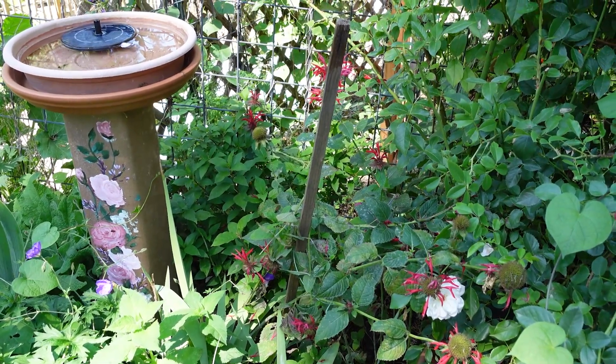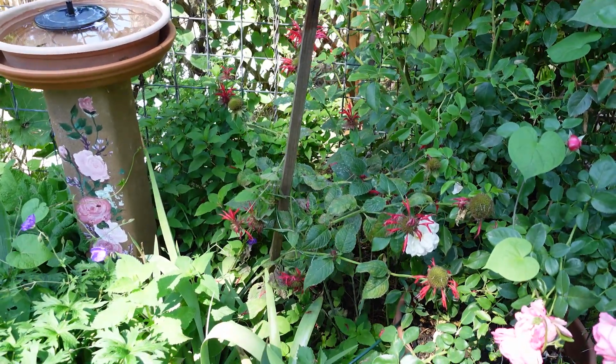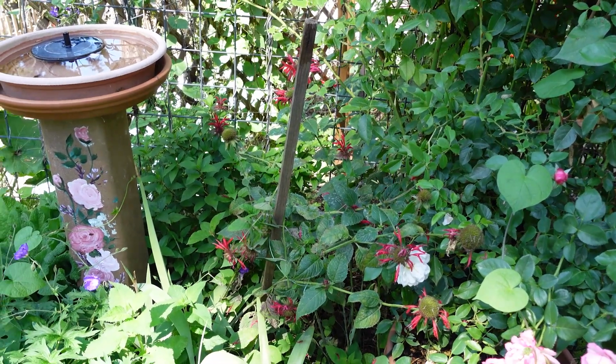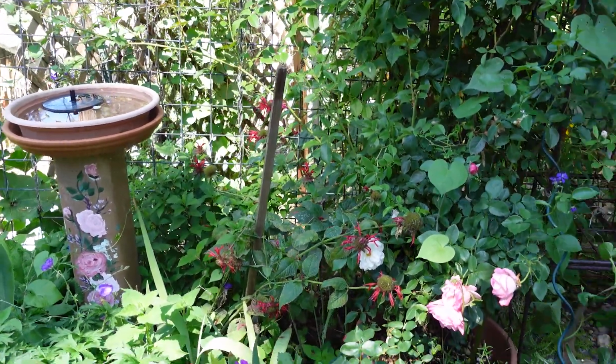This is a Proven Winners variety, and it seems to be doing okay. I keep an eye on it in case the gophers start eating it. I would quickly dig it up and put it in a pot if I found any evidence of them eating on it. So I would hate for them to eat it up.